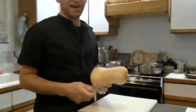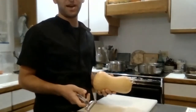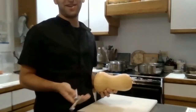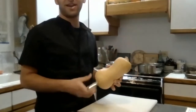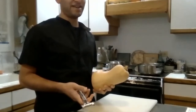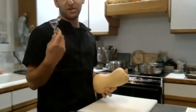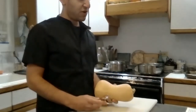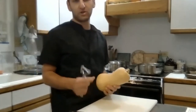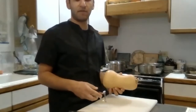So butternut squashes are a pain to work with, in my opinion, and that's why I wanted to work with it tonight. They're obviously really hard and a little bit intimidating sometimes, but as long as you have a fairly sharp chef's knife and a good peeler, they're pretty manageable. So the plan is to cut these into fries, like 3 inches long and 1/2 inch wide, that'll bake up pretty quickly in the oven.